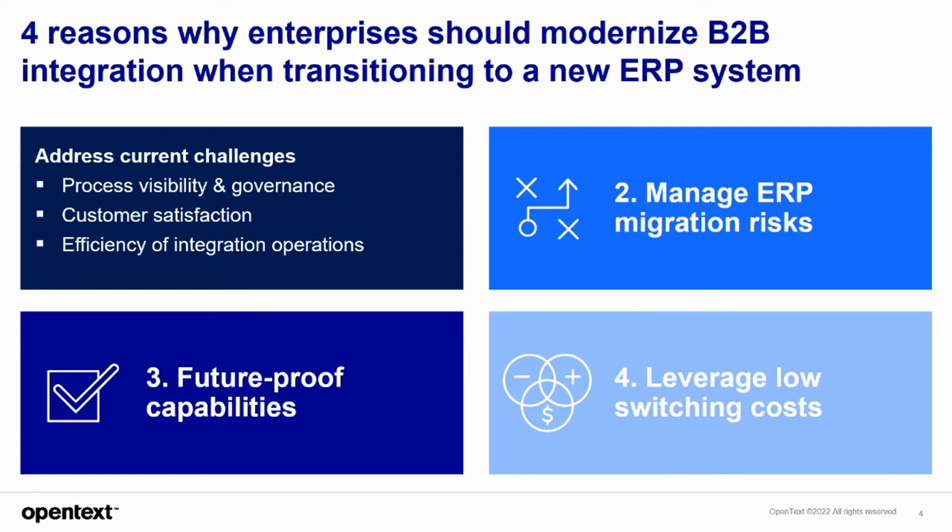So we see many organizations that are still using legacy technology to run their B2B integrations, and they're really having issues with visibility into their B2B transactions. They're often slow to onboard new trading partners and overall have poor governance over their programs. And these issues with B2B integration typically reflect into the business side as well.